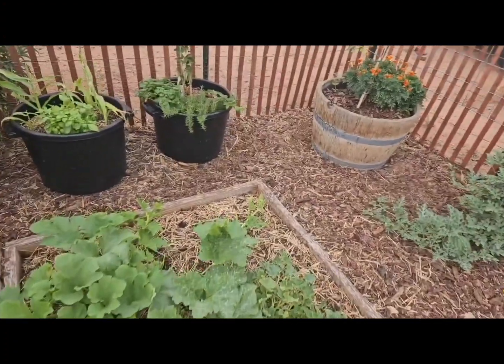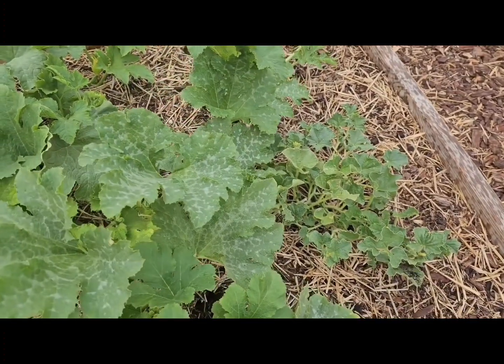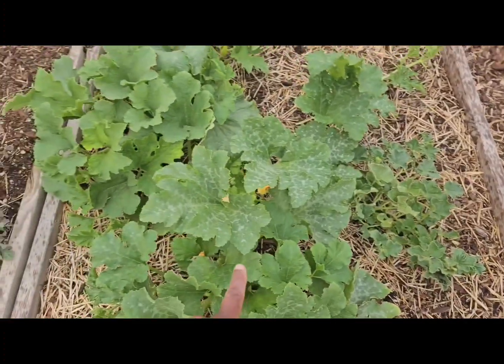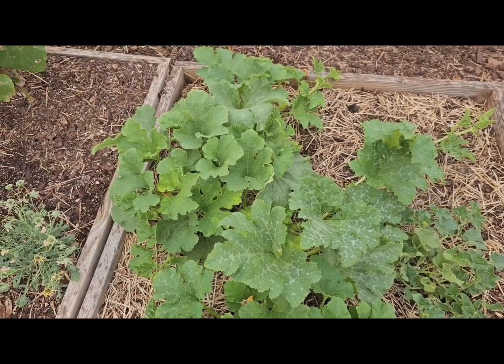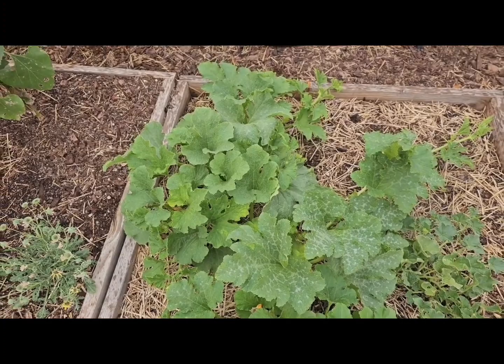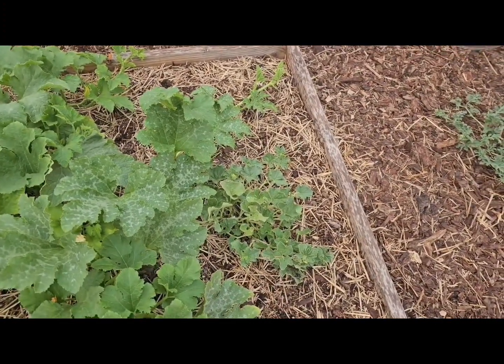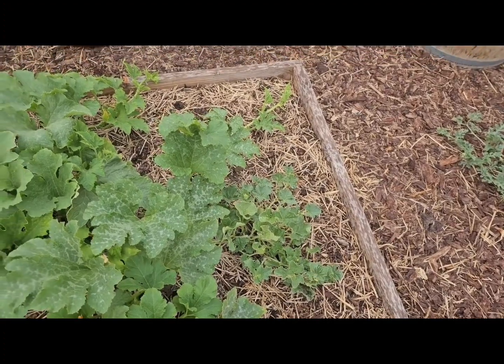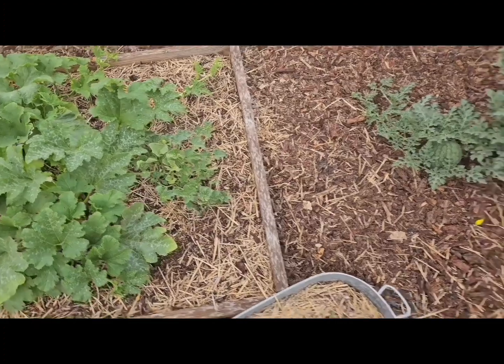I have two more pumpkin varieties here. One is the sweet meat and one is, oh, what is the other one? Something luxury, but I don't know which is which. And this is a cantaloupe that I don't think is going to really do much. It's too late in the year. I keep saying that. It's too late, maybe. It's too late for it.